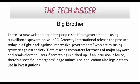Detekt is the name of this program, DETEKT. It scans computers for traces of major spyware and sends alerts to the user if something is picked up. If an intrusion is found, it's reported to a specific emergency page online, so it lets the people at Amnesty International and the EFF know about it. And I guess we're starting to fight back.